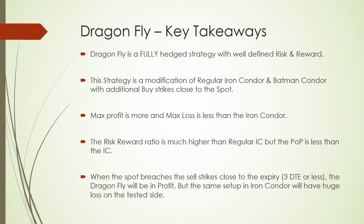The maximum profit is more and the maximum loss is less than the Iron Condor. The risk reward ratio is much higher. I have put only single lot. I should have put 3 or 4 lots there. So it is much higher than the regular Iron Condor. The pop is a little lesser.